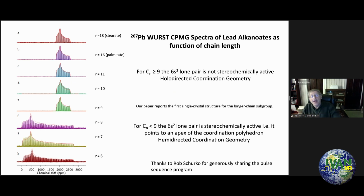They studied, as I said, a homologous series of lead carboxylates with C6, C7, C8, C9, C10, C11, and then palmitate and stearate. And empirically, what they first observed was that C6 through C8 displayed a very large lead chemical shift anisotropy, humongous chemical shift anisotropy, whereas above C9 it was a much more reduced chemical shift anisotropy. So there was a step change at n equals 9.